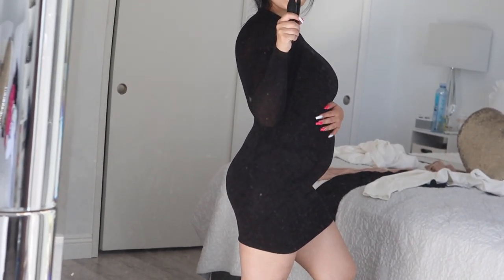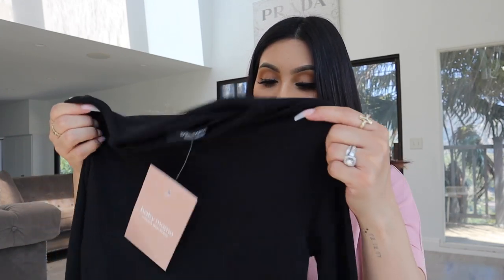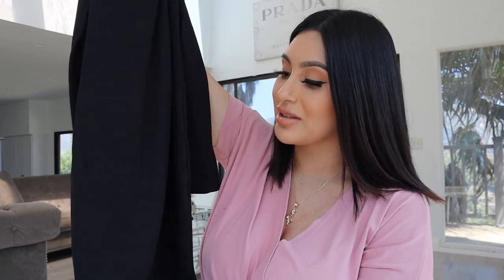You can dress it down with some sneakers and a nice jean jacket. Or you can dress it up, put some heels on it, and then just a nice little trench coat or a blazer or whatever you want. And then you could wear it out as a date night or as a night event thing. So that is why I wanted to choose black, just in case, because you guys know I still attend some events. So I wanted to make sure I had a nice simple black dress that can be for me right now that I'm pregnant.